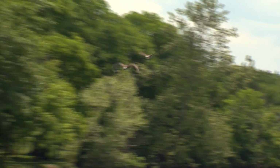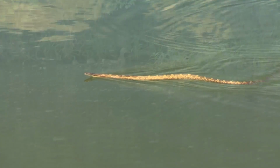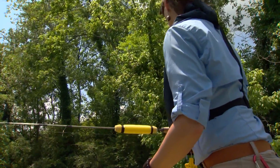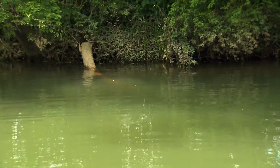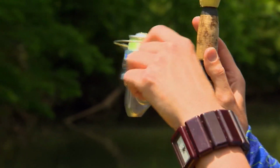Small waters are home to a variety of wildlife. We're visited by a few local river residents, one of them not so welcome. Bridget spots a submerged log in shallow water and casts a tube jig parallel to the cover. There he is. Bluegill.